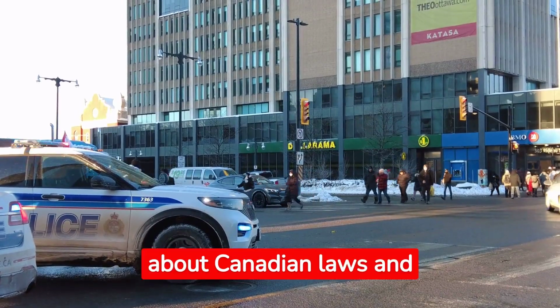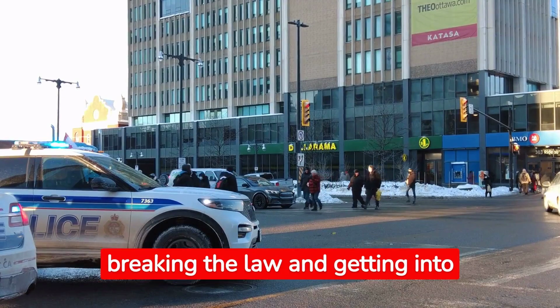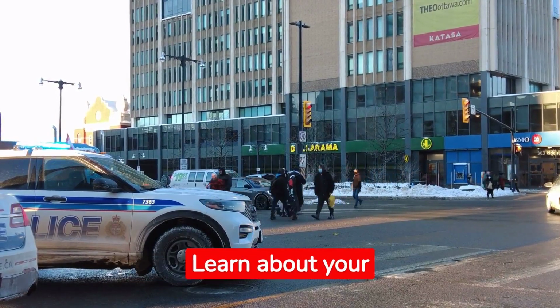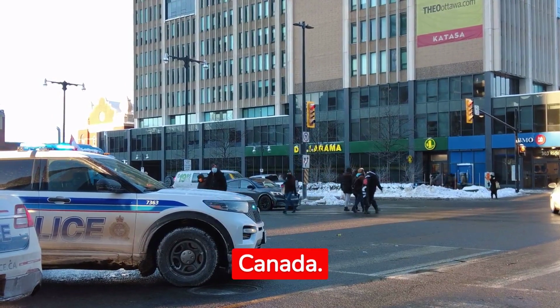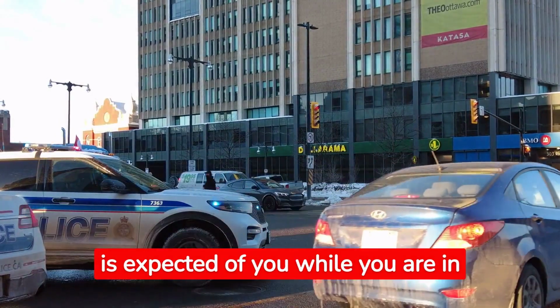15. Learn about Canadian laws and regulations. This will help you avoid breaking the law and getting into trouble with the authorities. Learn about your rights and responsibilities as a temporary resident in Canada. This will help you understand what you are entitled to and what is expected of you while you are in Canada.